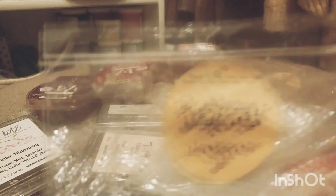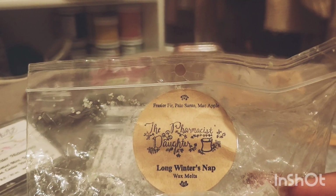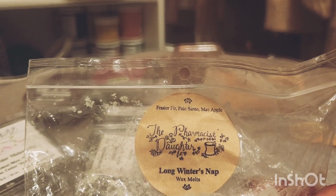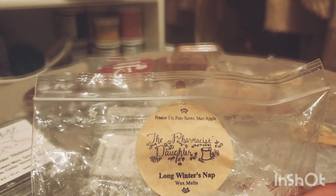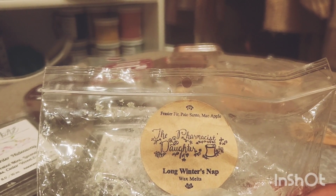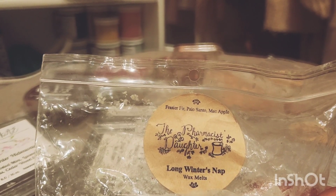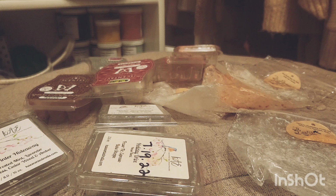This one I loved. So this was Long Winter's Nap, which is Fraser Fir, Palo Santo, and Mac Apple. This was so nice, so beautiful. It kind of gave me like, if you blended sugar apple with a tree. No, just amazing. I loved it. The addition of the Palo Santo made it really good. I would repurchase that.